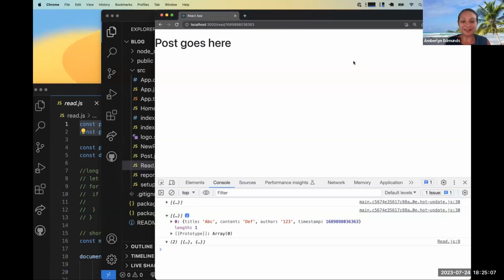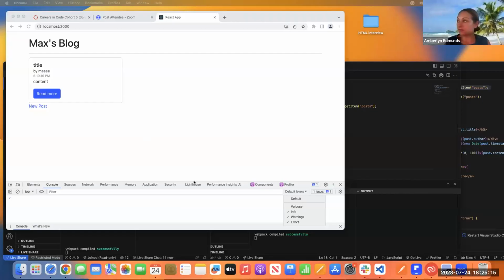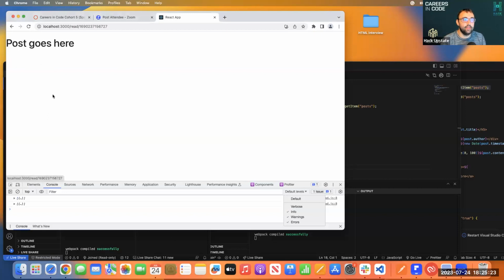I need to share my screen. Yep, go for it. Oh, that looks good. Oh, click the read more button. You're just on the wrong page. We put the console log in the read page, and that's why they aren't showing. Thank you. No problem. I made the same mistake. I was like, where are they? And then I realized I had to click the button.